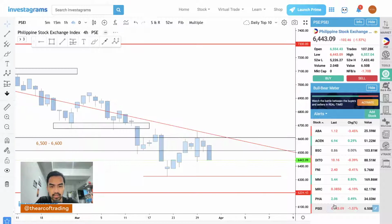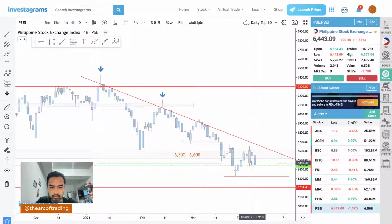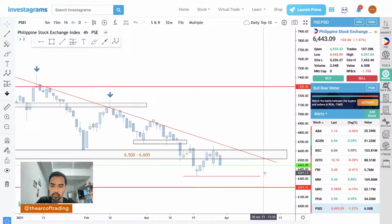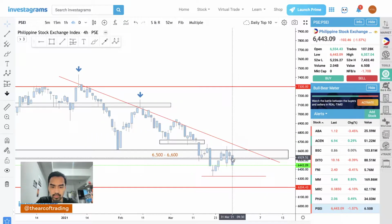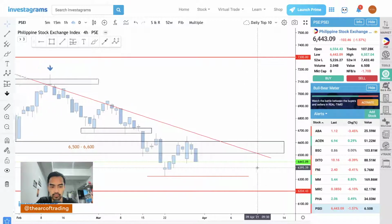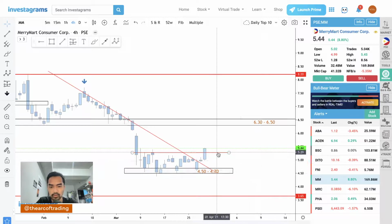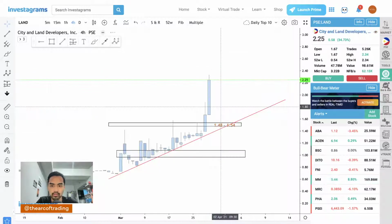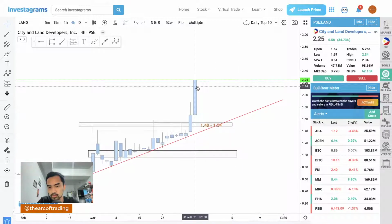So let's look at our index once again. With this huge move on the downside, I advise being more careful with our trades and potentially not holding them for too long, as our index just started slipping once again. Some of these moves could just be temporary, like on LAND. I think the move on LAND is a huge move, but it is also prone to huge pullbacks and maybe some level of manipulation.